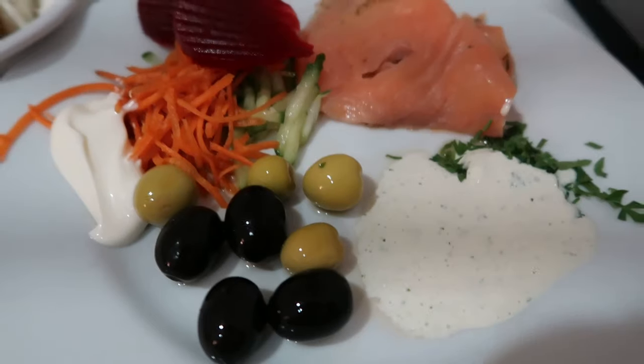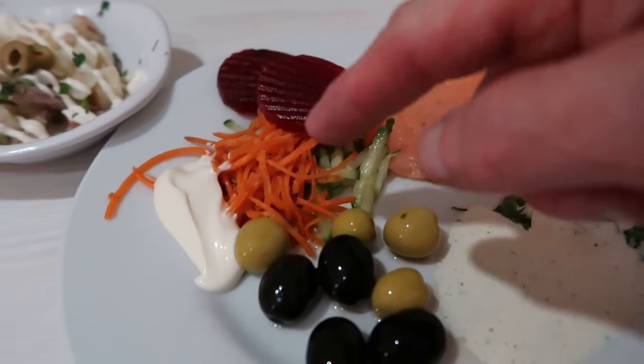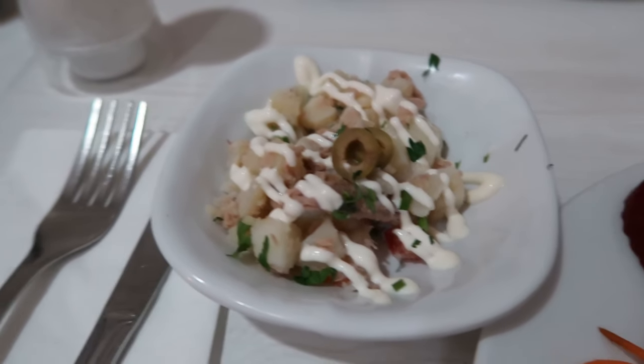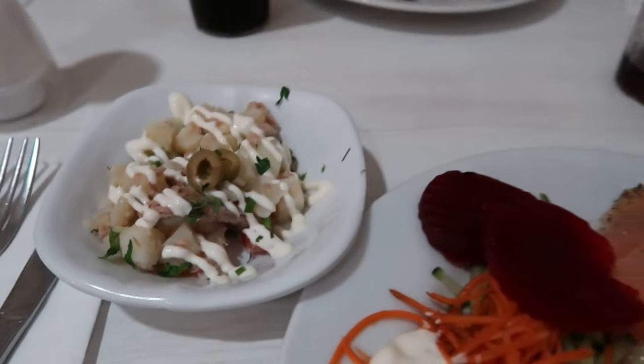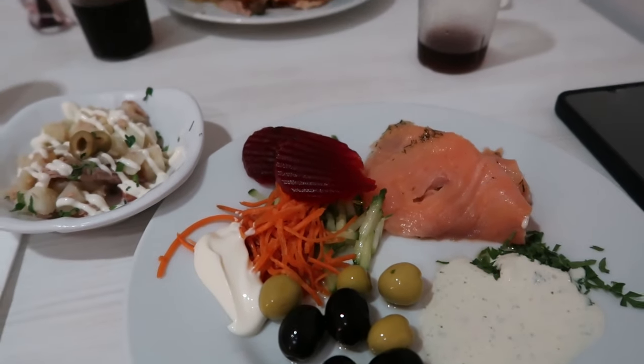So here's plate number two. Some salmon, salads and sauce. Very nice. And again, another mixed salad, potato salad. But yeah, tuck in, see what I think of it.